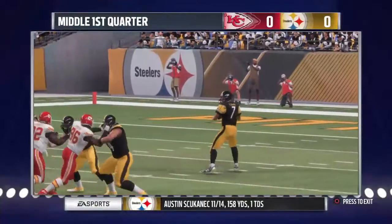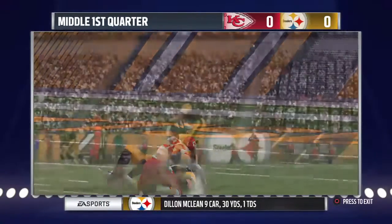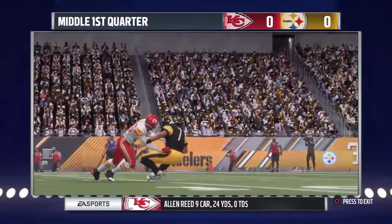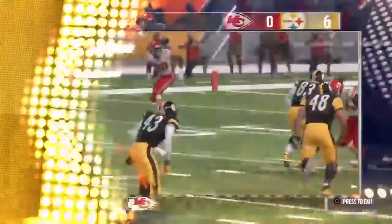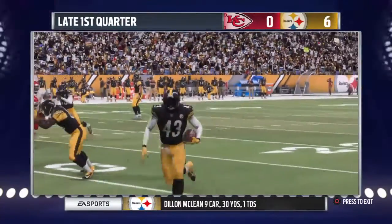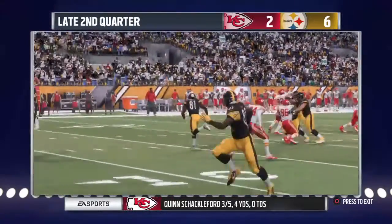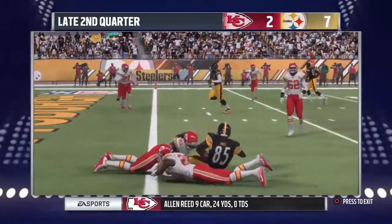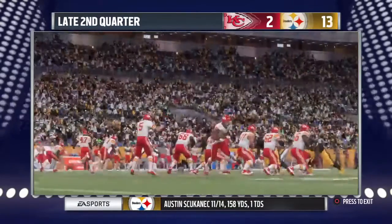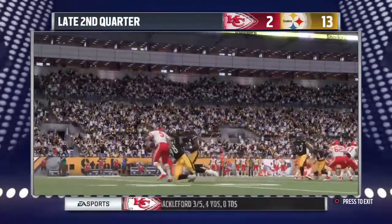Midway through the first, Smith's got the sack here. This ends up as a huge loss in yardage. Late in the first quarter, one play coming up here, and he'll go in from 16 yards out. The lead now at 6. Steelers have it late in the second. Hall's able to get open here, and he capped off the long drive with a touchdown. Steelers push their lead to 11. Still late in the first half, Jordan's going to take down the QB here. This ends up as a huge loss in yardage.